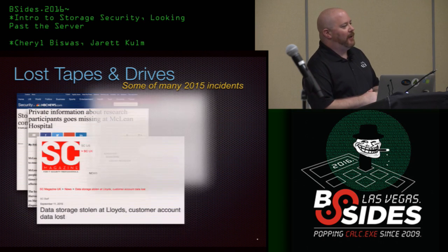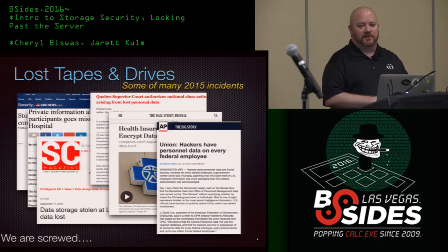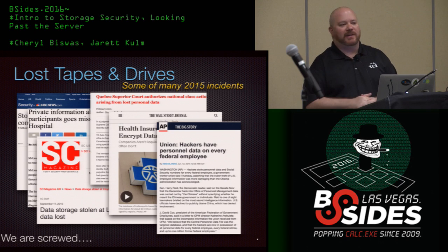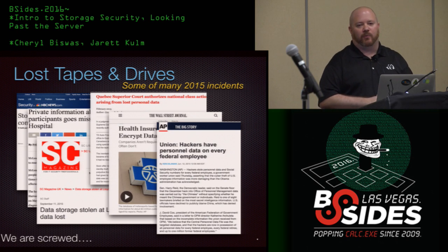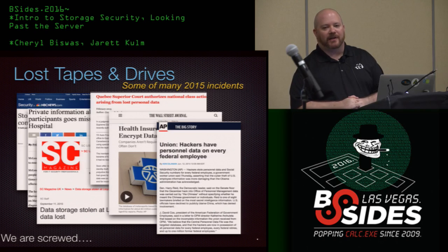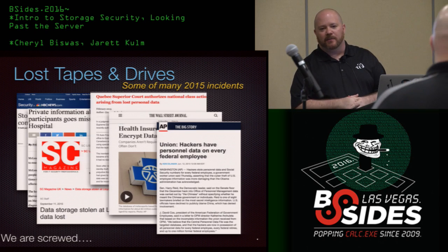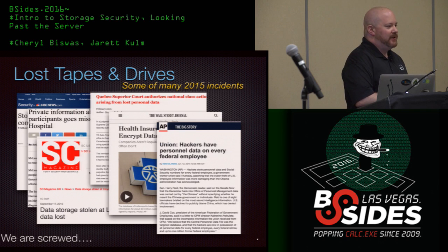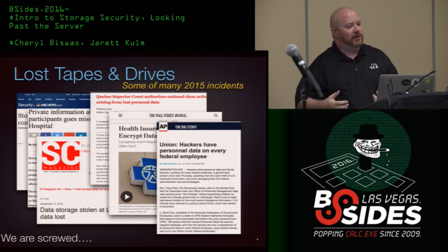And tapes, they're not going anywhere. I have customers, some of them have more than a 100-year retention time, especially in biotech or medical, where you have to keep records for the life of your patient and then some. Financial has similar things with mortgages. So it actually is really easy to protect them. It's easy to encrypt. Most have it on board if you just enable it.